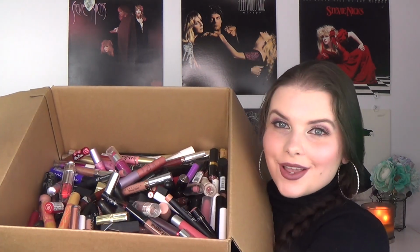All right, so here is the lipstick box right now. I'm going to choose my 7. Let's see what I'm going to be dealing with here. All right, so the first lipstick I have here is from Revlon, and this is called Love That Pink. Lipstick number 2 is from ColourPop. It is an ultra matte lipstick in Airplane Mode from the Peach collection.